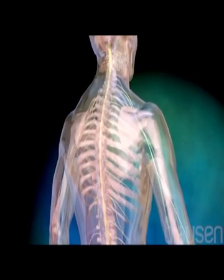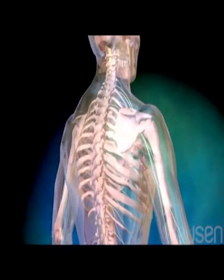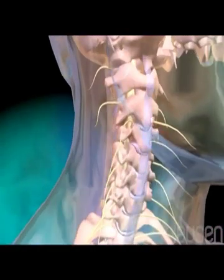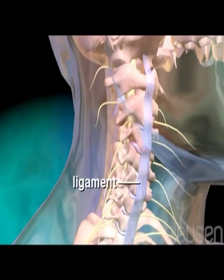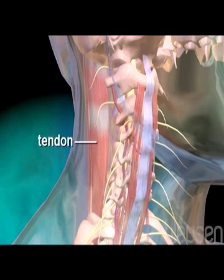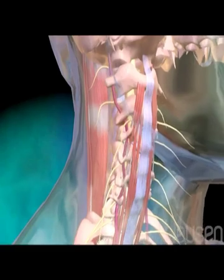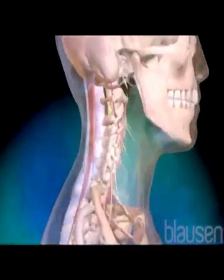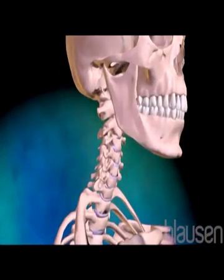I had a patient come in earlier this week that had a car accident 4 years ago, had a whiplash injury. She damaged this ligament here on the front of her neck called the anterior longitudinal ligament and some of the tendons on the back part of her neck as well. It was very unstable. The problem is that she was sitting at a light and she was hit from behind.